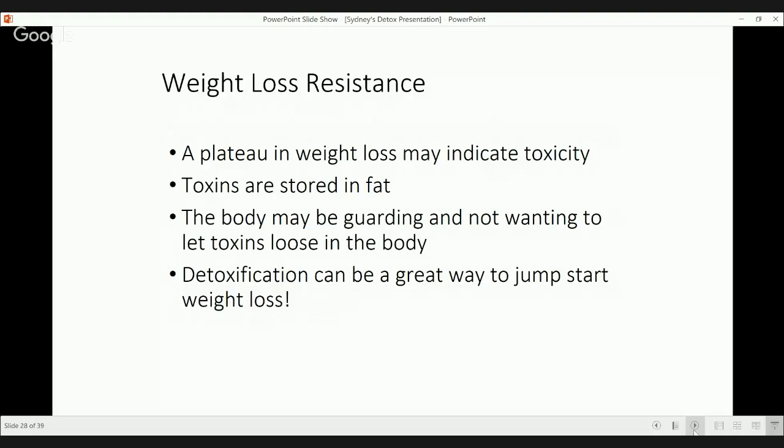So weight loss resistance. This is a big motivator for a lot of people to want to do a cleanse. I will state that a cleanse is not a weight loss program, but a lot of patients do lose weight. Sometimes people will be good at losing weight and then they'll plateau, and they're not able to continue losing weight. And that could be because the toxins are stored in their fat. We talked about before, toxins are fat loving.